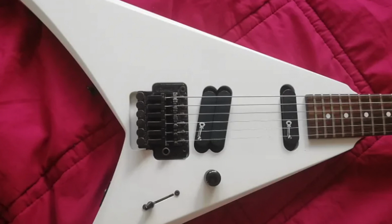It was also a weird configuration. It had a single coil on the neck pickup, and then the bridge pickup was a humbucker, but it was one of those angled humbuckers, which is really strange. It also just had one knob, which was the volume knob, and a pickup selector, and that was it, no tone knob.